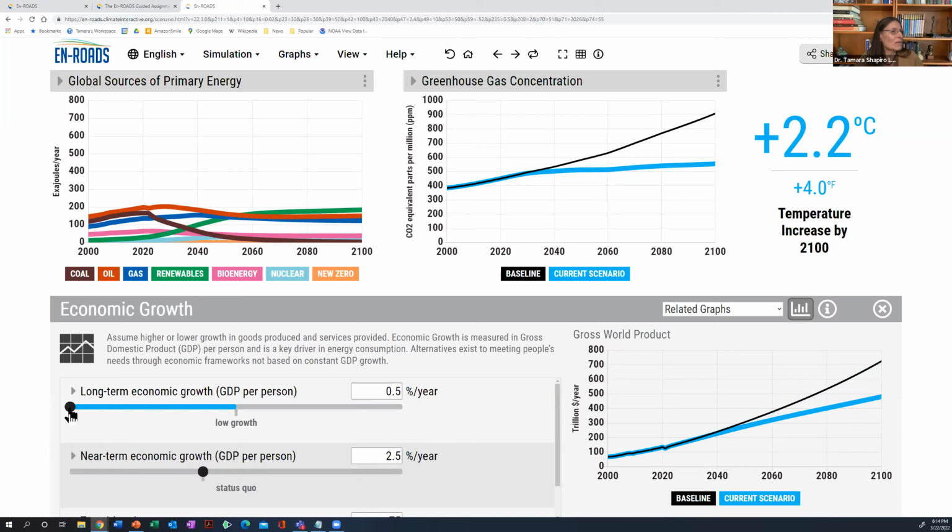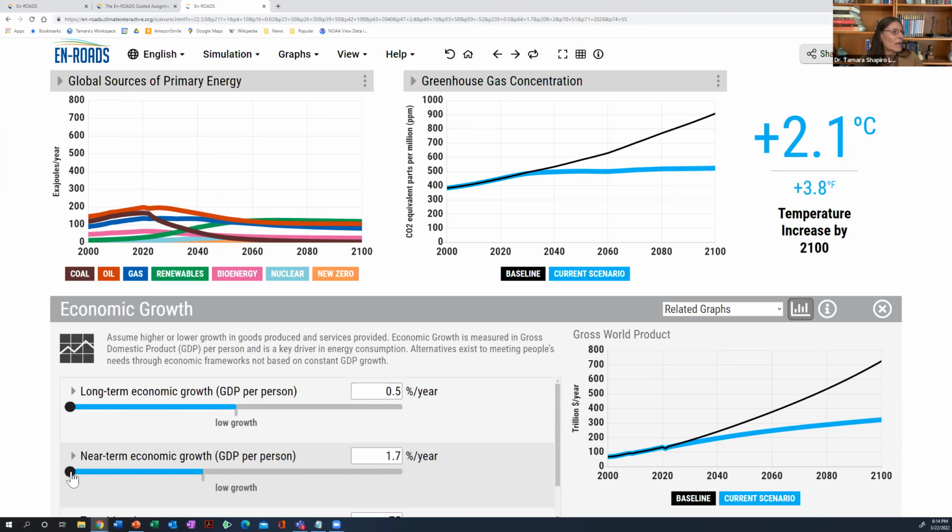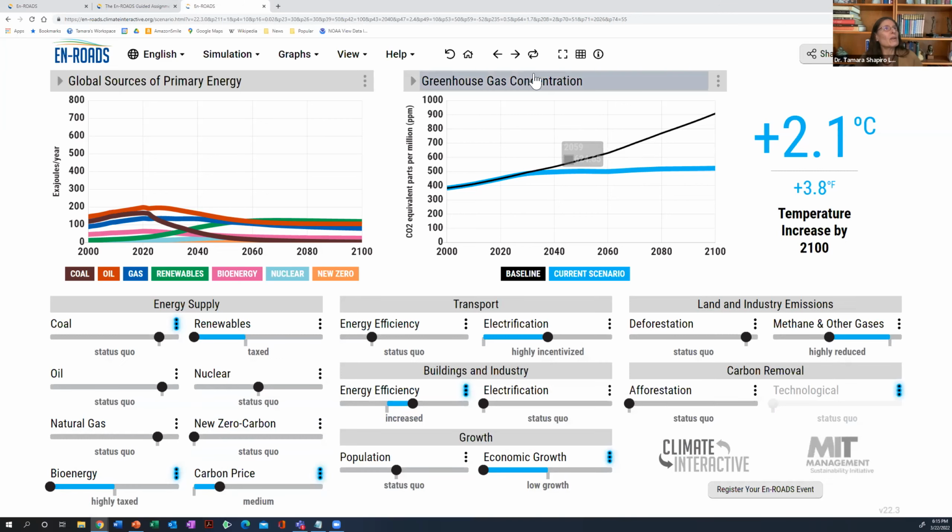All right, well, we'll see. So you slowed economic growth, the long-term economic growth from 1.5 to 0.5% per year. And the near-term economic growth from, what was it? 2.5 to 1.7% per year. Okay, and is there anything else? No. Okay, and so what did that do for us? It got us down to 2.1, so we're getting close here. From 2.2 to 2.1.